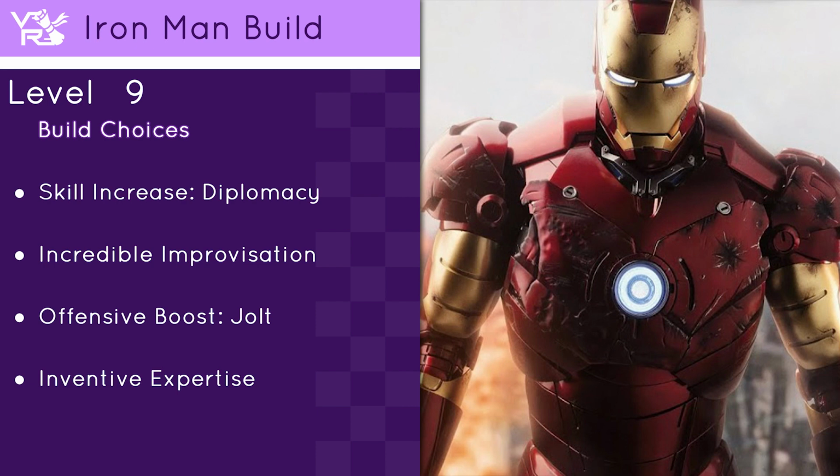Level 9 nets us another skill increase, this one in Diplomacy, but feel free to pick up Arcana here as well. The Incredible Improvisation Ancestry feat lets us gain a +4 circumstance bonus to one untrained skill check per day. This may not be useful often, since we will only be untrained in 4 skills, but it's always good to have in your back pocket.